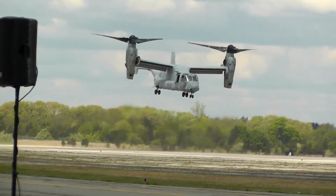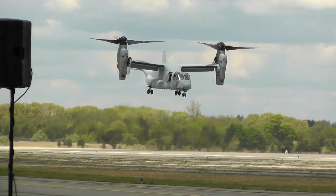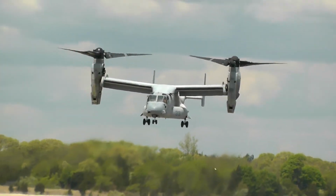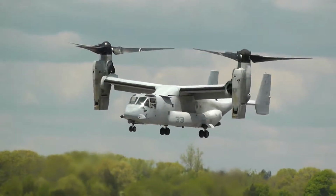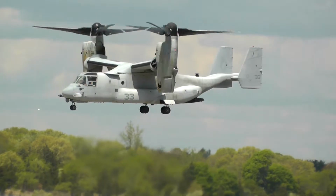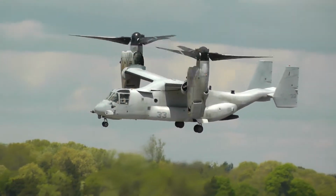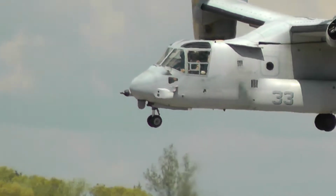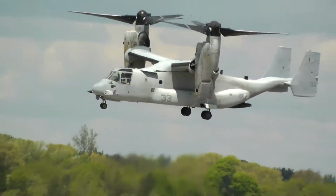Show's not over yet. We're going to see some pedal turns here. See the crew chief waving to everybody down there on the right. But don't worry, we're also going to get a better look at each side now because he's going to slide it all the way back down toward the sea.